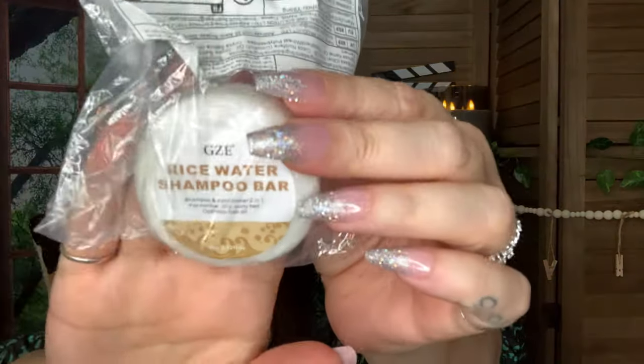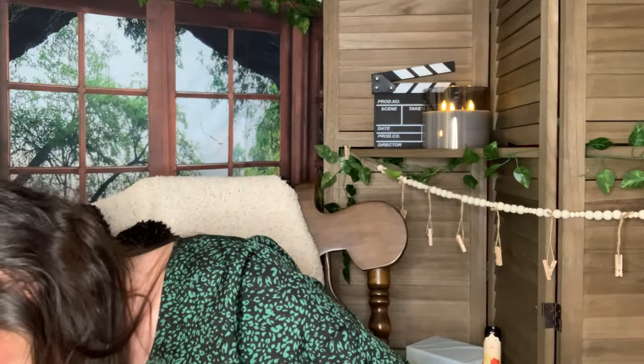I love it. Oh, I got me two of the rice water shampoos so I don't run out, because I am that person that does not want to run out ever.